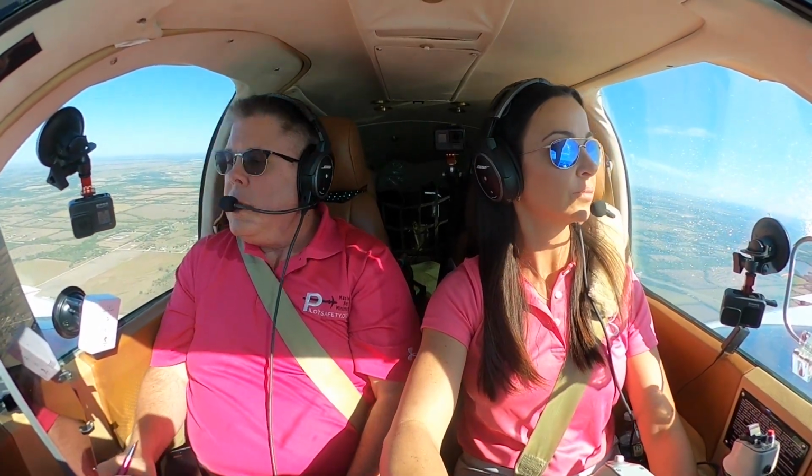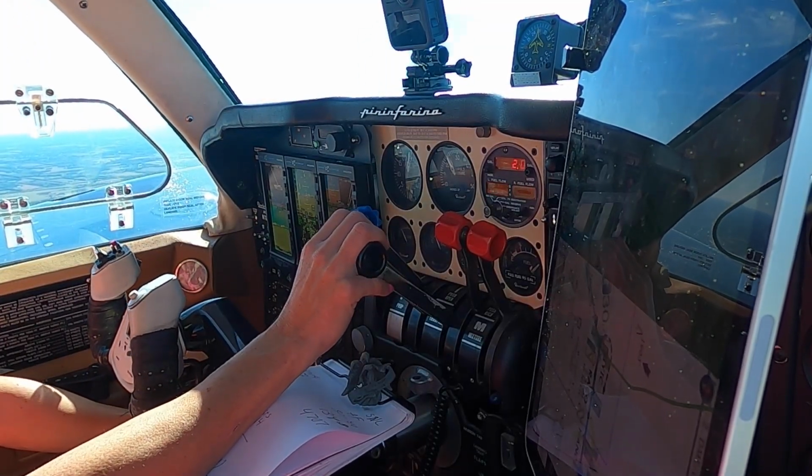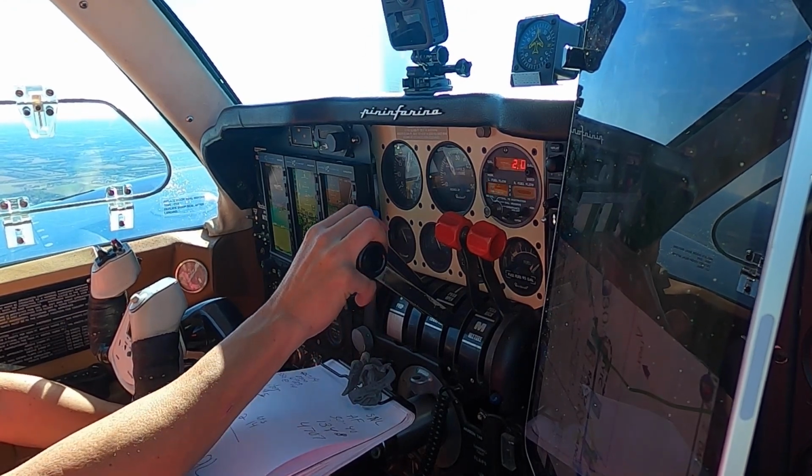Okay, I've got the traffic below us in the pattern. And we got the air show in sight. I have the air show traffic inside as well, and I have Jabara in sight. I do too.